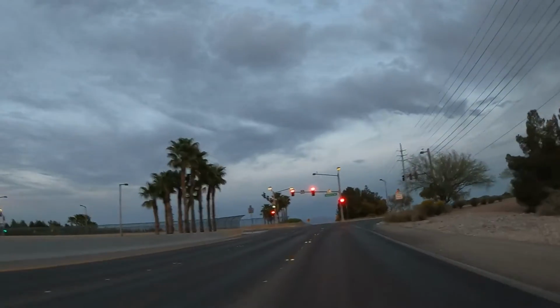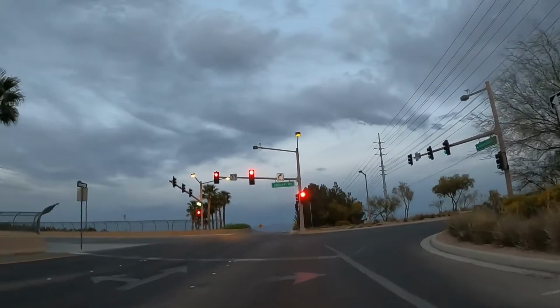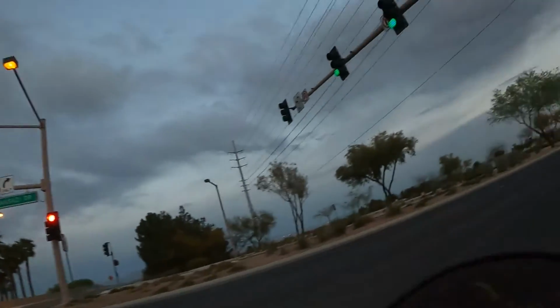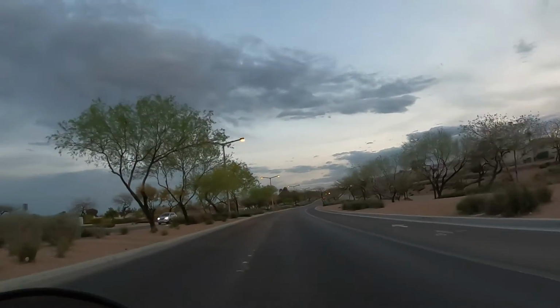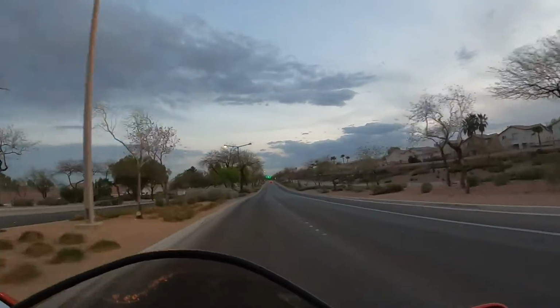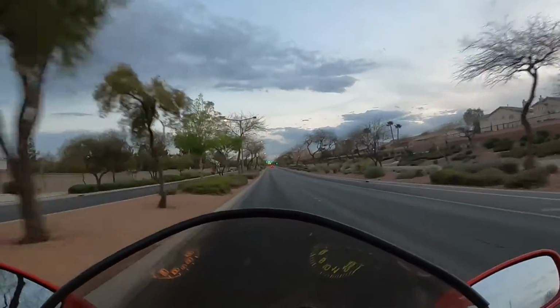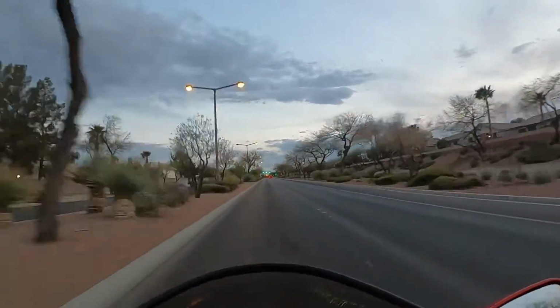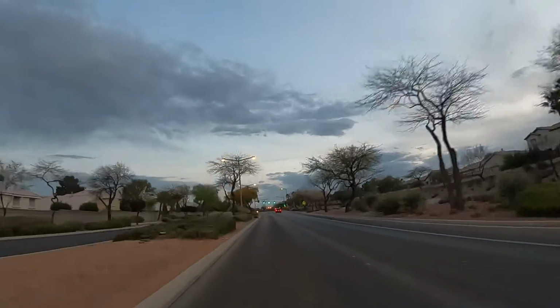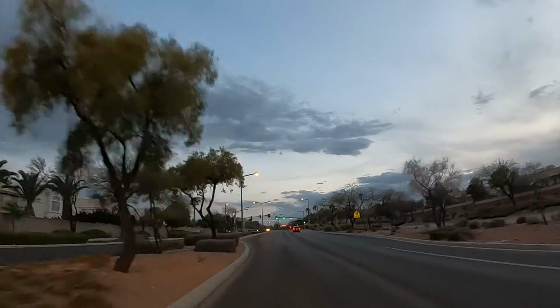God, I love this bike so much. This bike is so amazing. Such a joy. Just an absolute joy to ride. I need to get my 916 sorted so it's as smooth as this. Such a smooth bike. Fantastic. Absolutely fantastic.